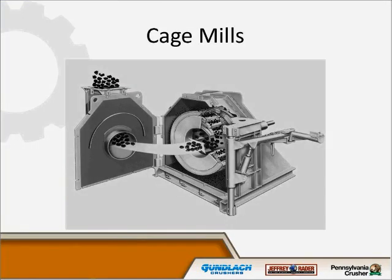Cage mills are another type of crusher that can be fed by a conveyor belt because the feed enters the crusher through a chute that feeds material into the center of the crusher. The material must then work its way from the center of the crusher out through the counter-rotating cages and fall out the bottom of the mill. No feed spread is required, but the cage mill does require a uniform feed rate for efficient material sizing.